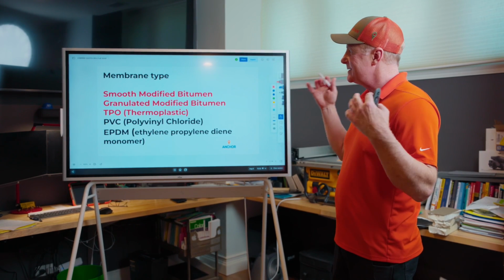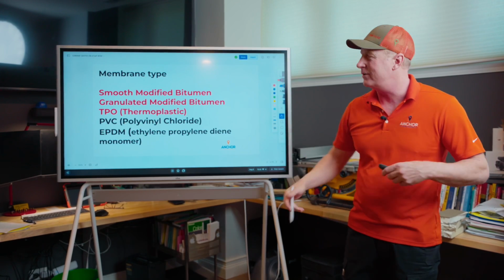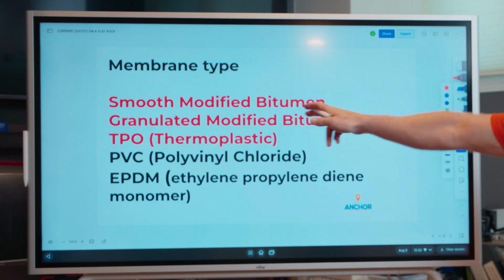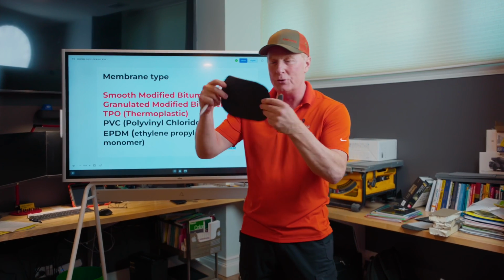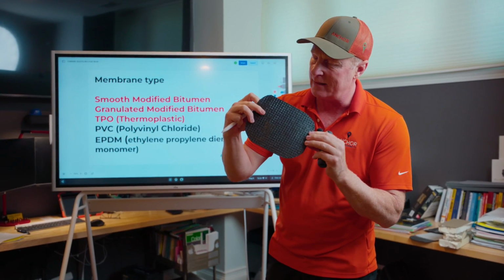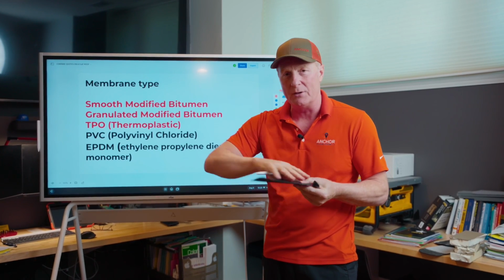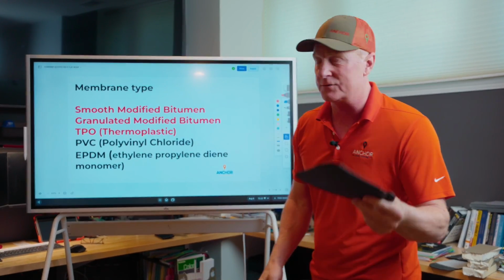First thing I want to talk about is the membrane type. We've got 5 here that we kind of see in Chicago. The top 3 are mainly the ones that you're probably going to deal with. Smooth modified bitumen. In fact, I've got one right here. This is smooth modified bitumen, so it's a heat welded product. It's like 1/4 of an inch thick maybe. You heat it with a torch, and it melts together. This is probably 90% of flat roofs of what we see in Chicago.